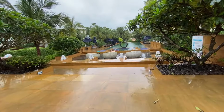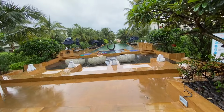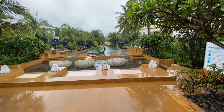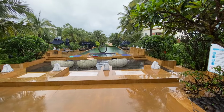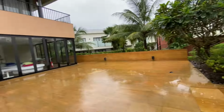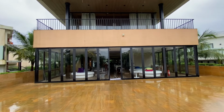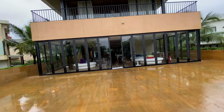Because it is raining, the seats are removed and the umbrellas are closed. Otherwise, it's all open generally. This is the swimming pool area and it's a beautiful place. Lovely view. And this is the common room I was telling you about. See, there's a veranda on top. So there are some things which are below, some things which are on top.